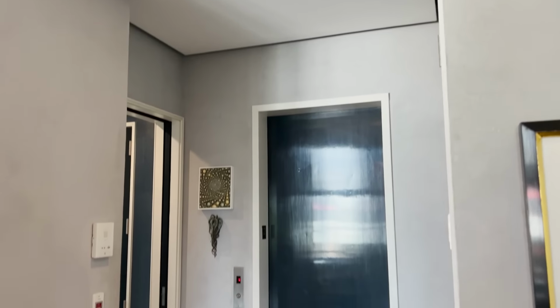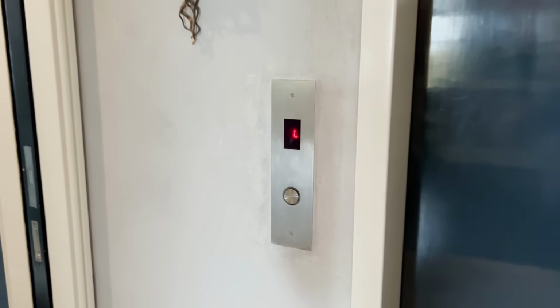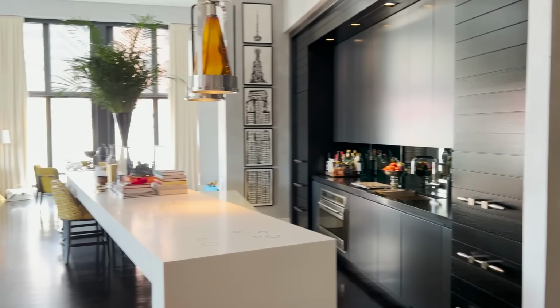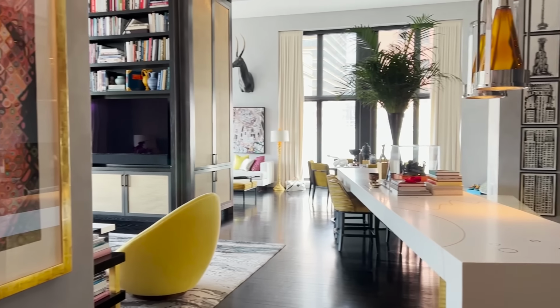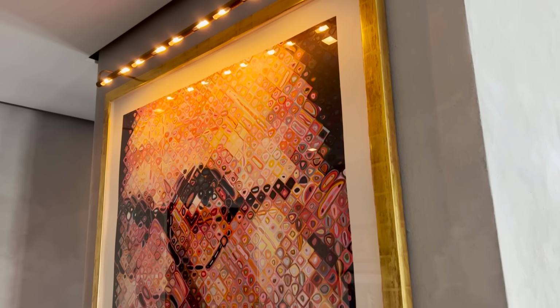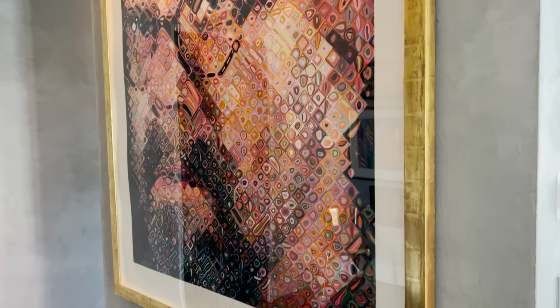My apartment, you enter in directly off the elevator, which is the way my last apartment was too. Many people find that strange and surprising, but to me, that's the normal. So the entry here sets the stage, and straight ahead of you is a beautiful piece by Chuck Close, a wonderful artist whose use of color, I think, is something that resonates with me greatly.